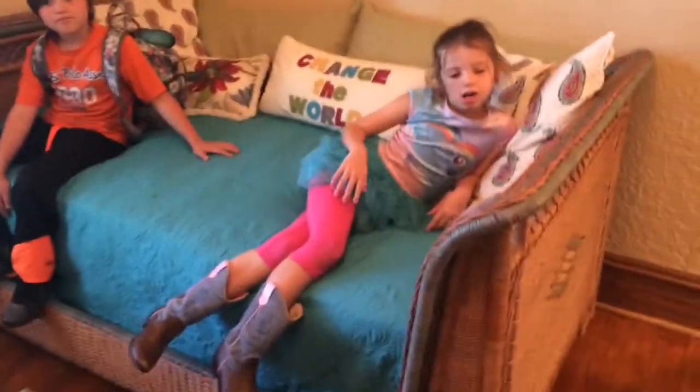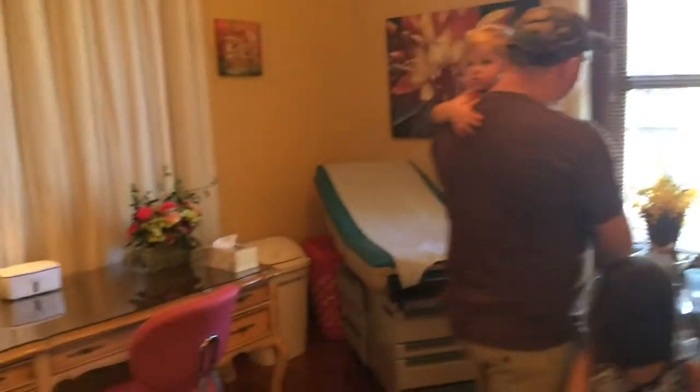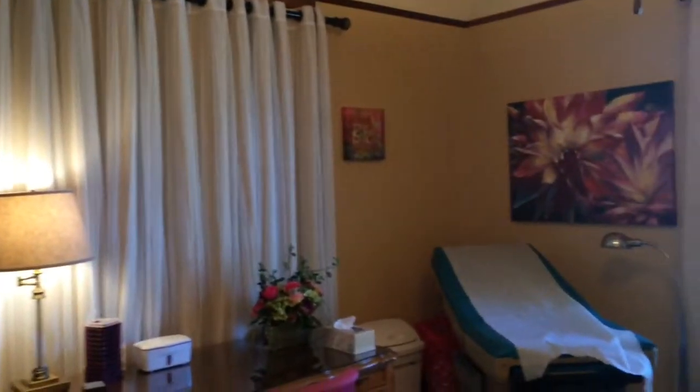The rooms where you get checked out. Basically like a doctor's office, kind of, but so much prettier. Don't get up on the bed. Come on, guys. I love that chair.